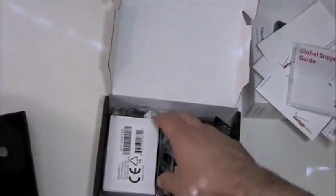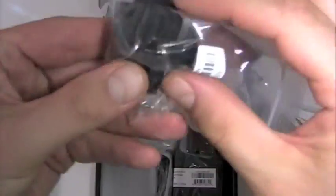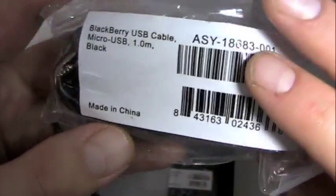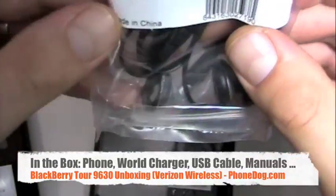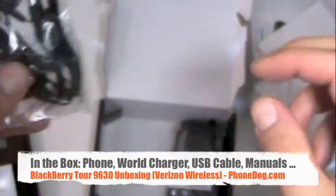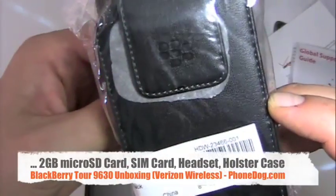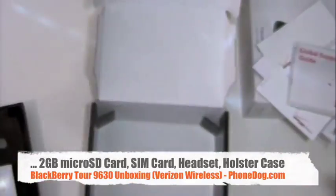Also in the box, you're going to get an international travel charger, micro USB based. You are going to get your snap-on adapter there for use in other parts of the world. You are going to get a data cable, micro USB to USB. You are going to get a stereo wired headset, 3.5mm, little inline microphone and remote control button. And you're going to get a holster, swivel holster carry case. It's the 9630 Tour CDMA.